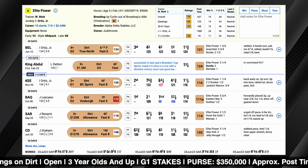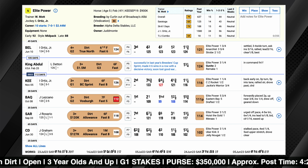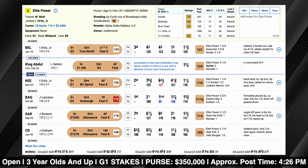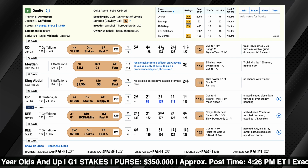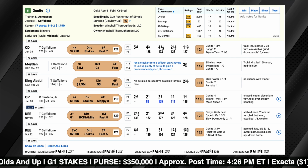Yeah, and arguably the best performance that he put forth was in that Riyadh dirt sprint in Saudi Arabia back when he easily defeated his main rival Gunite. And let's take a look at Gunite's PPs in Timeform US. He was obviously second in that Riyadh dirt sprint, came back and was a very game third in the Dubai Golden Shaheen after that. I thought he ran well in both of those races overseas.